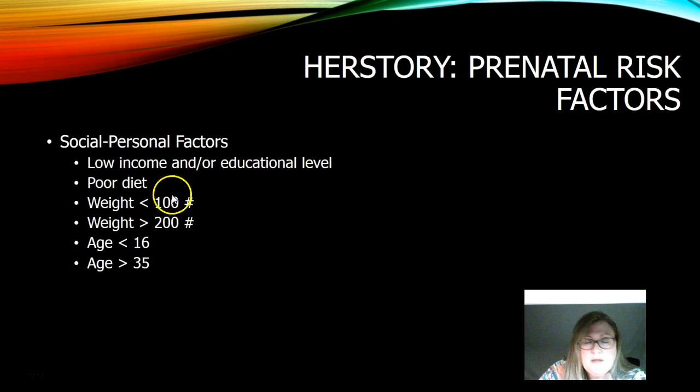We look for risk factors for preterm deliveries, and all of these are risk factors: low income or educational level, poor diet, weight less than 100 or greater than 200 pounds, ages less than 16 and greater than 35. With education or income level, the outcomes can be poorer with this group because of understanding of how to take care of themselves. Poor diet, they may have a low hemoglobin and get decreased oxygen to the baby because they're just not eating the correct foods. Weight less than 100, we really worry about estrogen and weight gain. Greater than 200, we worry about insulin resistance and gestational diabetes.